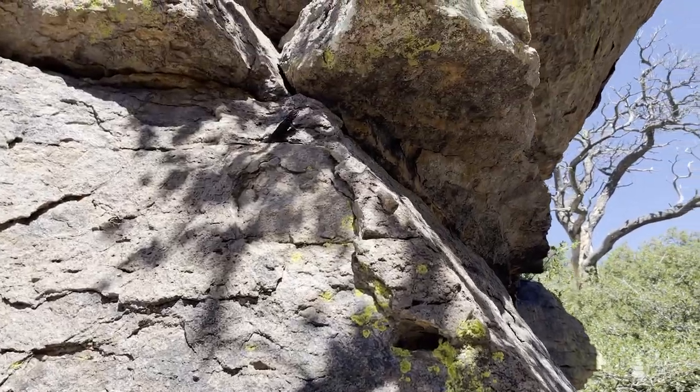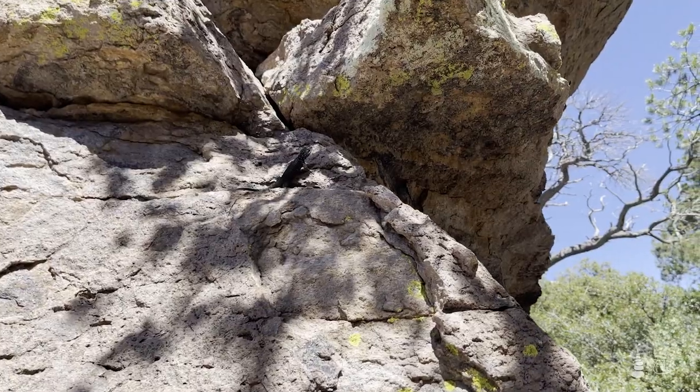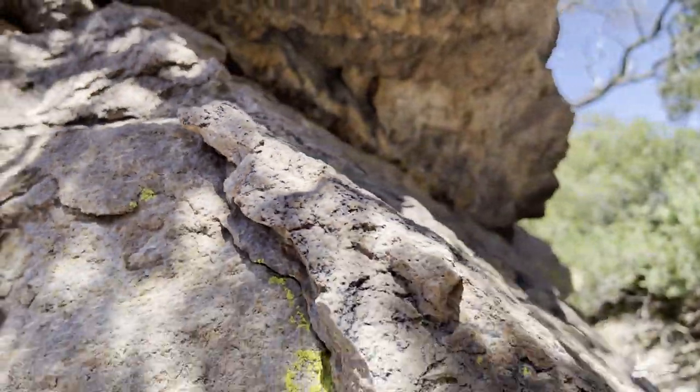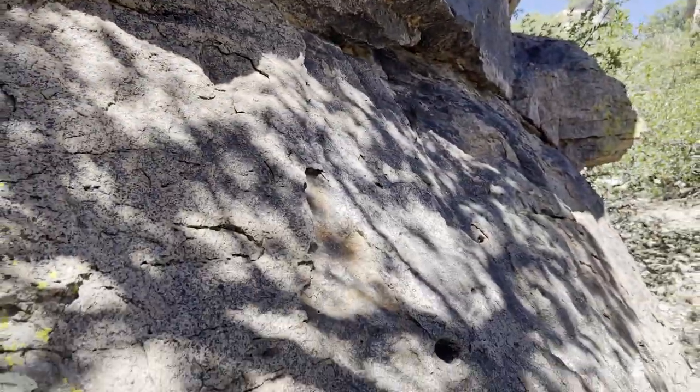Just taking a look here at some of the local wildlife. We didn't see a whole lot in this area. There's the occasional skitter around.